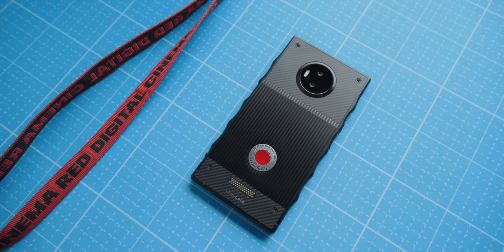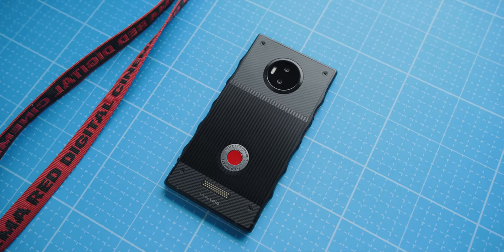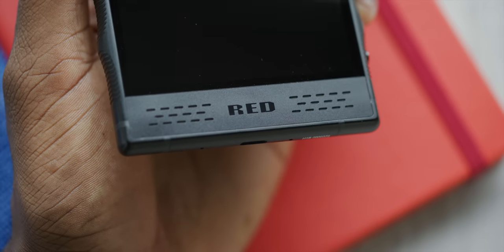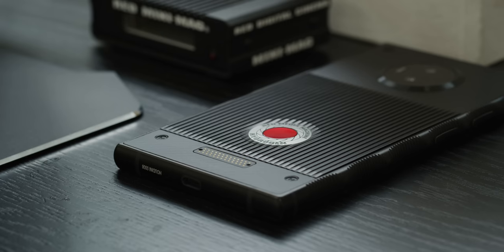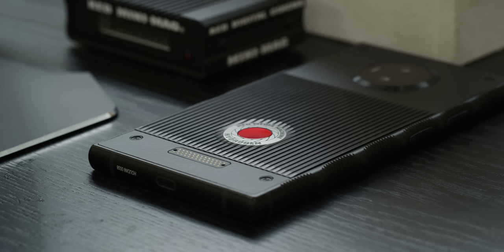This is the Red Hydrogen 1, and this is a really weird phone in a lot of ways. There have been so many questions about this thing. Is it really a $1,295 device? I knew Red cameras are expensive, but why is the phone so expensive? What's so good about it? Is it like a Red camera in your pocket? Who is it for? What makes it special? What is a holographic media machine? Why does this exist?